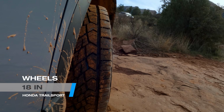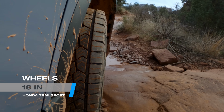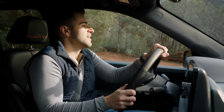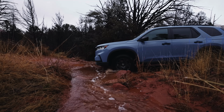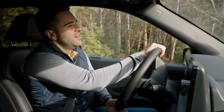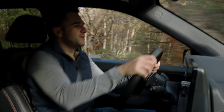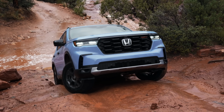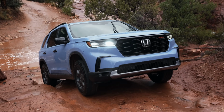There's also 18-inch wheels wrapped in an all-terrain tire. It's the first time that Honda has put an SUV on an all-terrain tire, and this one is a Continental. In addition to that, there are some suspension tweaks as well. There's a different damper, the control arms are a bit different, and overall, there are slight tweaks to take this one on little adventures just like this.